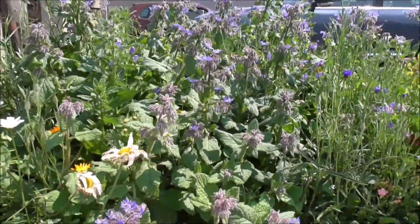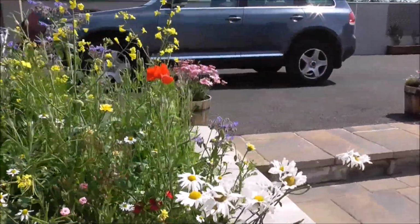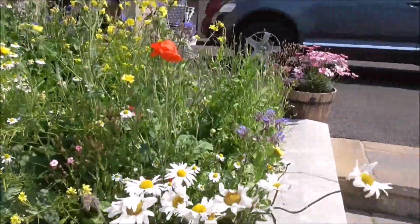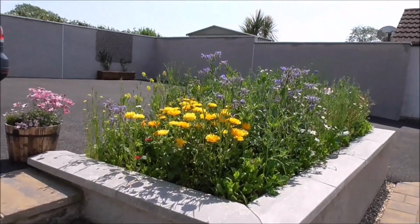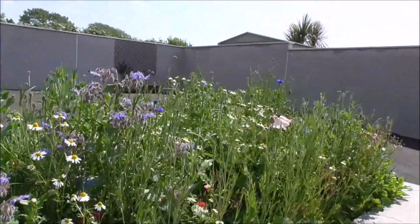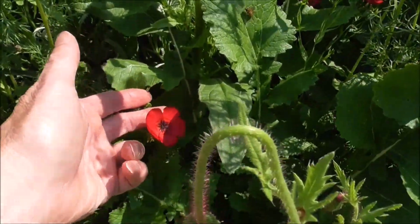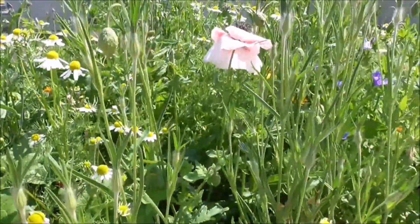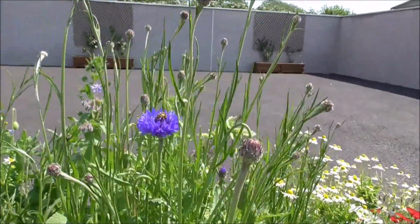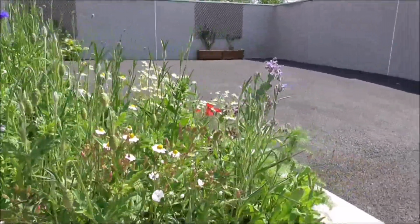And I just love this. And folks, if it gives you an idea, it doesn't have to be a big, massive plot, you know, a raised bed. And you're doing wonders for nature. Love these wee delicate flowers in here. Wildflowers, grow them. You'll not be disappointed.